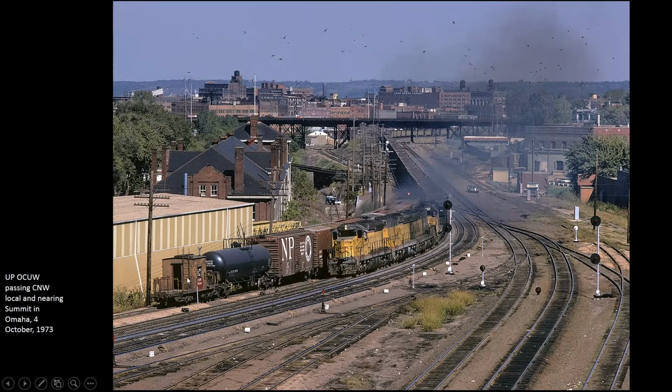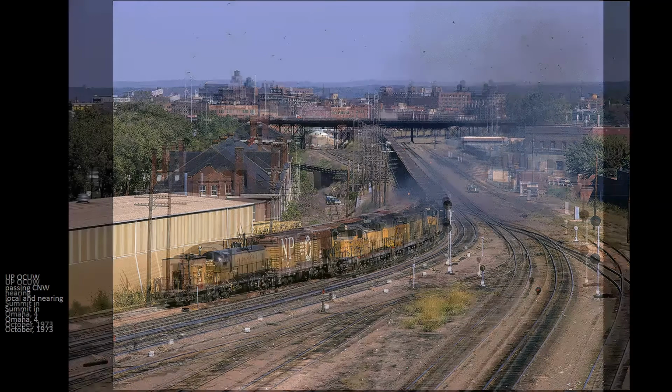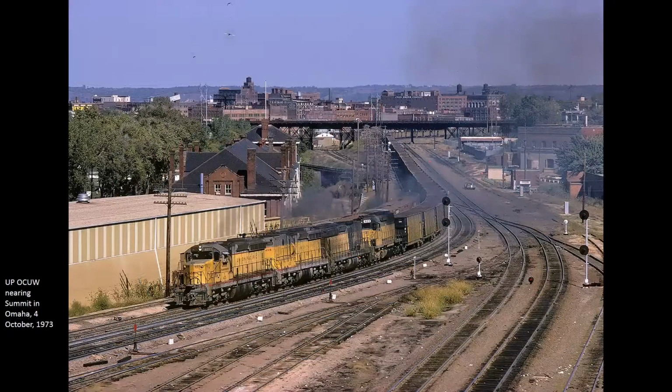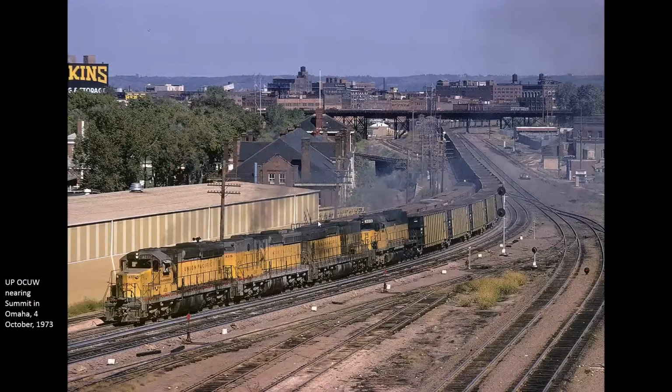Over on the other track, you have a CNW local, which worked the industries in Omaha, the old Great Western transfer caboose, and the conductor leaning out to watch the meet with the hopper train, a Wisconsin Electric hopper train coming up the grade. You can see the oil leaks on these old SD24s. They're on their last legs. But brand new cars.